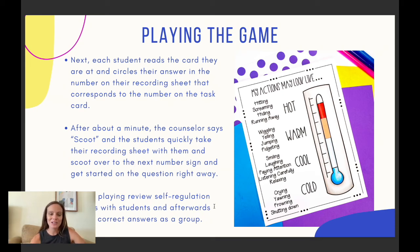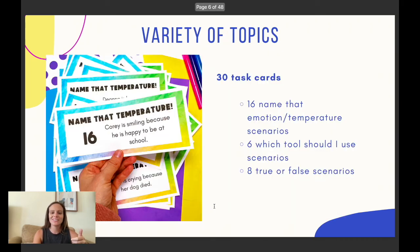And then afterwards, after everyone completes their whole card, so if they started on number 15, they just ended with number 14, everyone's made it all the way around, then you have them return to their desk, and you say, okay, let's go over these. Number 1, and I go through them quickly and just have the class answer collectively, what do you think this one is? So, for example, number 16, Corey's smiling because he's happy at school. Which temperature is that? And you can have the poster up for reference as well.